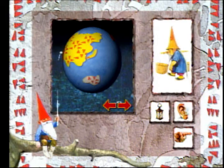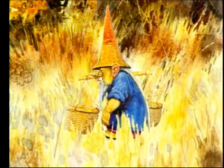Yes. This coolie gnome lives in China, in Central Asia. He's very old indeed, and lives on 2 grains of rice a day, except on his birthday, when he eats an egg roll.